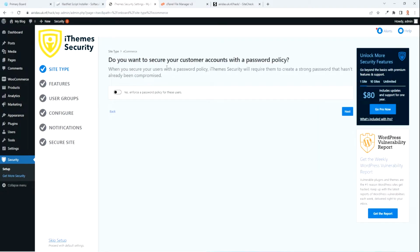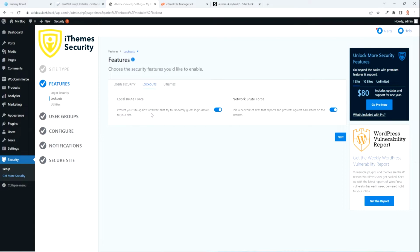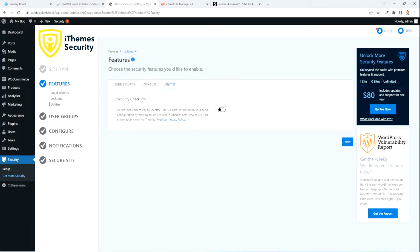Next, do you want to secure your customer accounts with a password policy? You can press yes if you want. It's probably good practice to enforce this one, as less trouble in the long run. And here you are in the features. First, two-factor. I would suggest to enable two-factor authorization for login as well, and then lockouts. You can protect your site against randomly guessed login details and brute force. That's good as well. Utilities detects the correct way to identify the user IP address based on your server configuration. I'm going to leave this off.